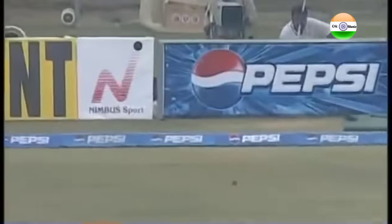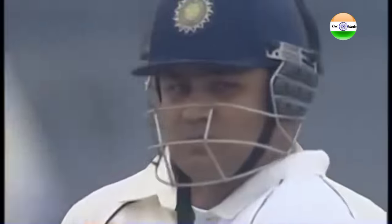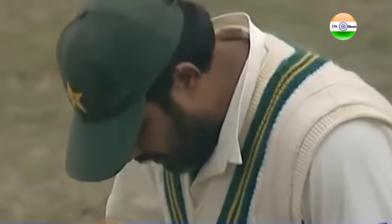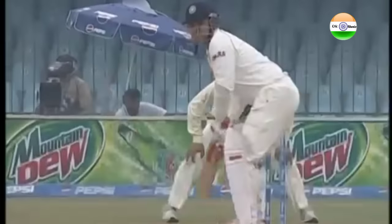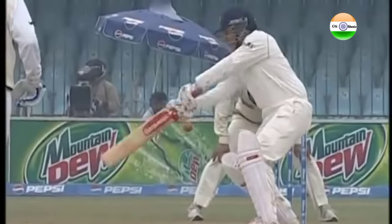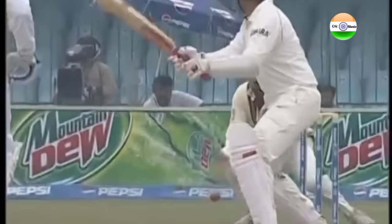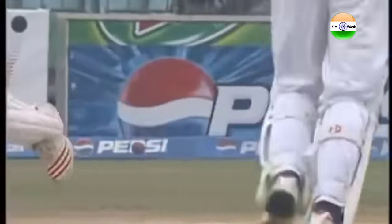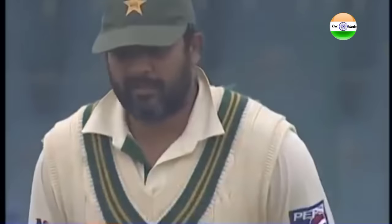That didn't carry. It was just short of the slip. I think it hit right off the toe of the bat. Things are happening here. Inzi is coming a bit quick, right off the toe. This is his 10th four, I'm told, this morning, so he's only dealing in boundaries. And if you keep bowling short outside the off stump, he'll keep going at you all day.